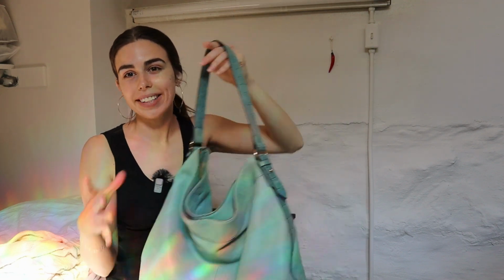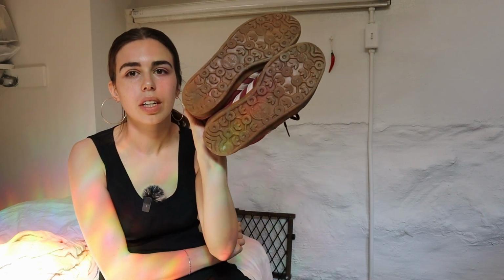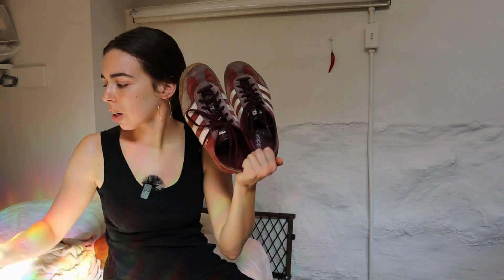So those are the two bags I have. And then I have 3 pairs of shoes. The first are my maroon Gazelles from forever ago, like 3 or 4 years ago, that are starting to fall apart, which breaks my heart. The bottoms are starting to get really worn. Got these at the thrift store. I love the colorway. They're maroon and purple, so they add a little bit of interest. Gum sole, love a gum sole. And I like the way these look with either bag.